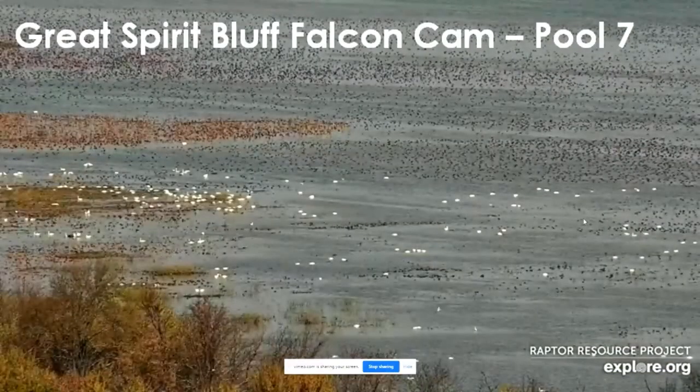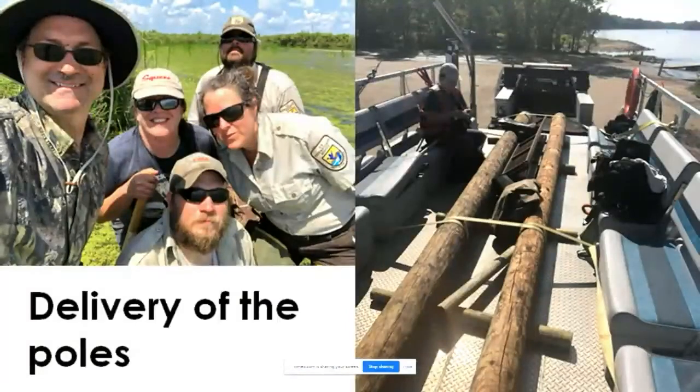Here's another shot that's just amazing. From this is about a 2-mile shot out showing the concentration of some of the migrating waterfowl here. So how do you start a bird cam? How do you start a webcam?